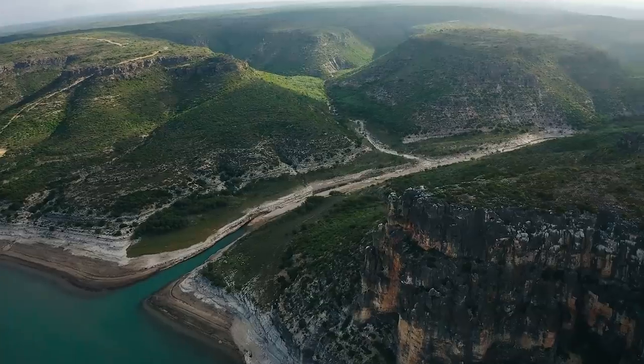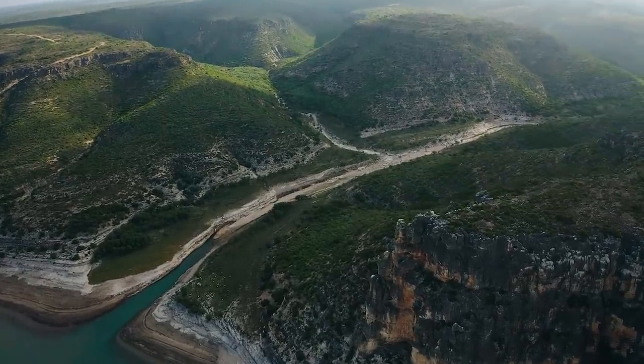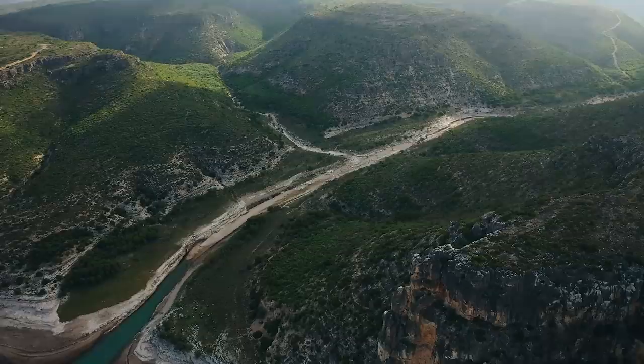Like, we've really done it all here in Amistad. Man, I'm just so glad that she was gracious enough to allow us to catch one of her behemoths.